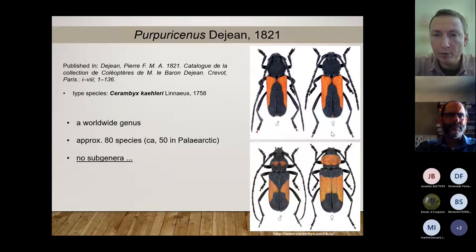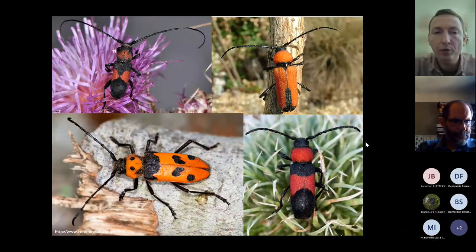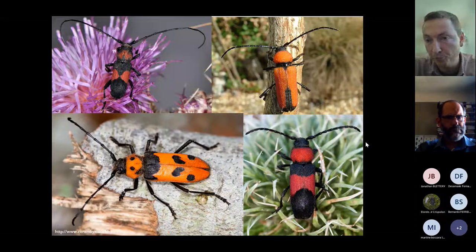Purpuricenus as a genus was published first in 1821, and the type species is Cerambyx, now Purpuricenus caleri. This is a worldwide genus with approximately 80 described species, out of which 50 are distributed in Palaearctic realm. And surprisingly, there are no subgenera established to date, even despite the clear morphological differences and some obvious species groups in the genus. These beetles belong to the most beautiful Palaearctic longhorn beetles. They are also of moderate body size with many diverse forms and colors, also elytral patterns.